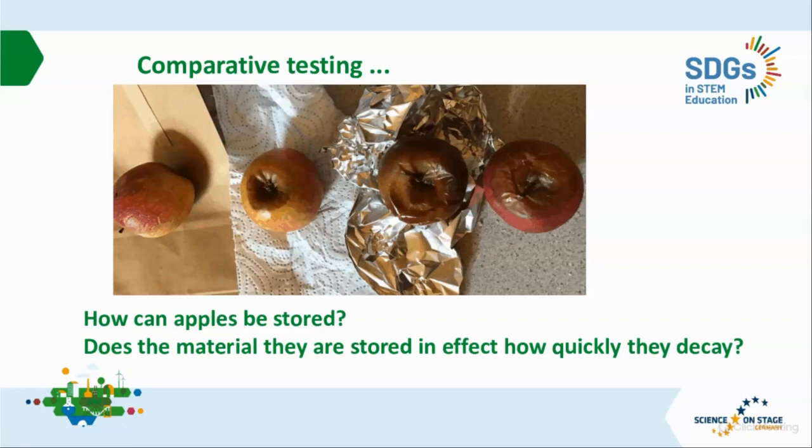Because in there, the ones with the brown paper did seem to store better than the ones that had nothing at all. So whether the brown paper affected it, we think it might have done. But again, it's that discussion that you have. Well, we only did it with a few apples. Is it reliable? Is our data, our information reliable? And we did that for the apples.